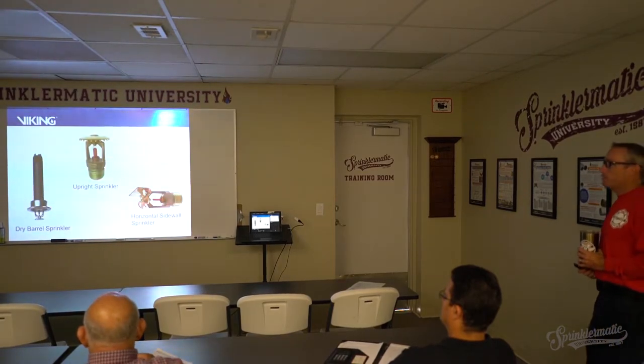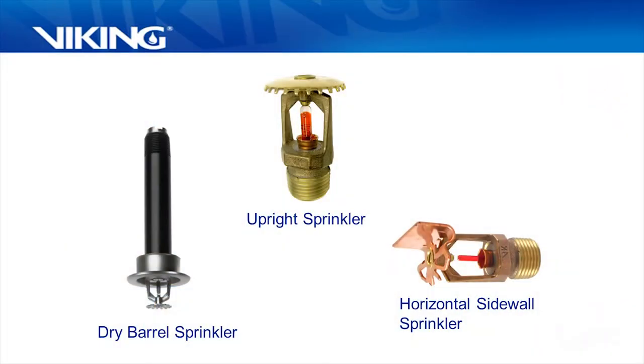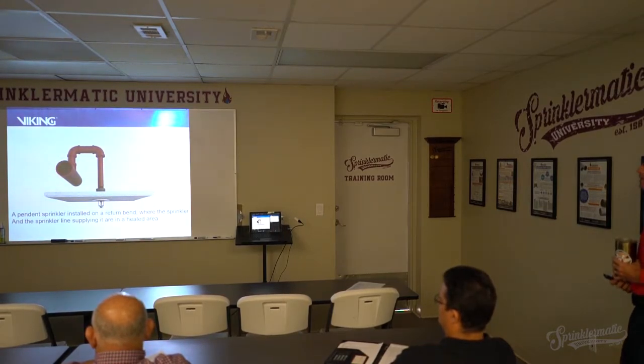The sprinkler heads you'll see on dry pipe systems are a lot of dry barrel sprinklers, uprights as well, and horizontal sidewalls. You're not going to see a whole lot of pendants, but when you do see pendants, the sprinkler and the line supplying it have to be in a heated area, right? Because we don't want water freezing in there and causing an obstruction that won't allow the device to activate.